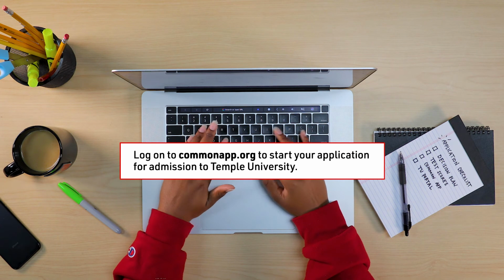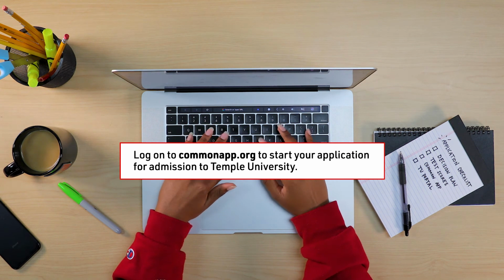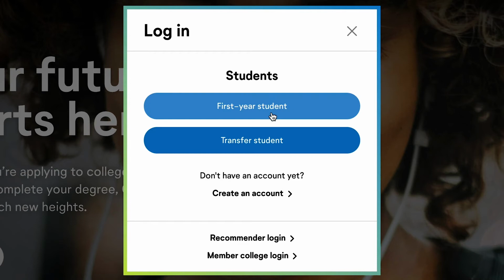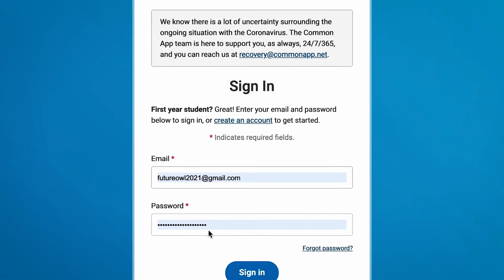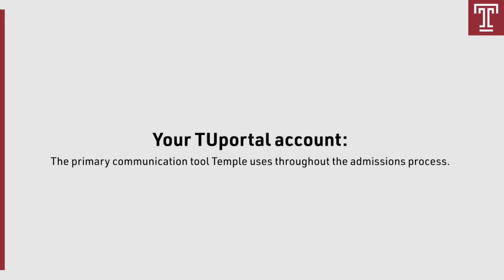Once you create a Common App account, you will fill in all of your information for Temple, including a personal statement and telling us as much as you can about all the extracurricular activities you're involved in. Once your application is submitted, you'll get an email with instructions on how to access your TU Portal account. TU Portal is our primary way of communicating with you throughout this process, so be sure to set up your login information.